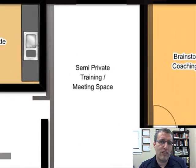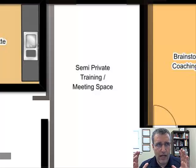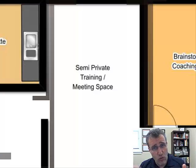Then we have the semi-private training space. I'm calling it semi-private because there's a cubicle wall around it. I am looking to close that in, but for now it's a cubicle walled area. This gives you a place for, I'm going to say, up to 9 people. Again, it's a decent sized space. It lets you set up the way you'd like for roundtable discussion, classroom style training, or theater. You get to decide.